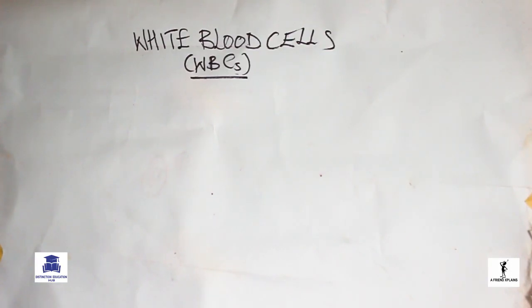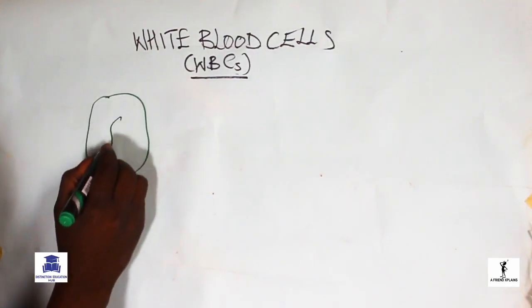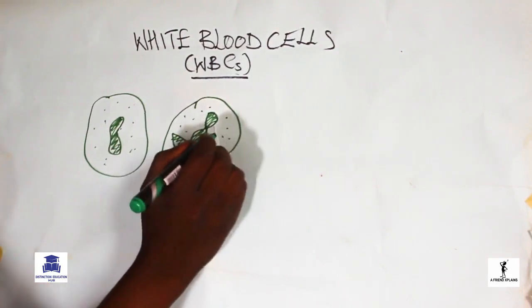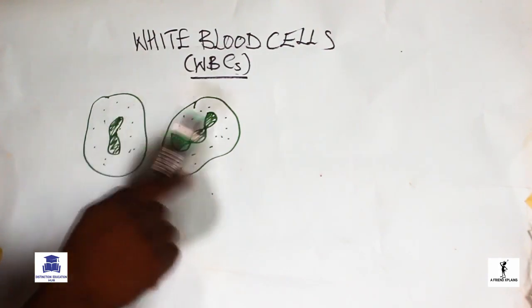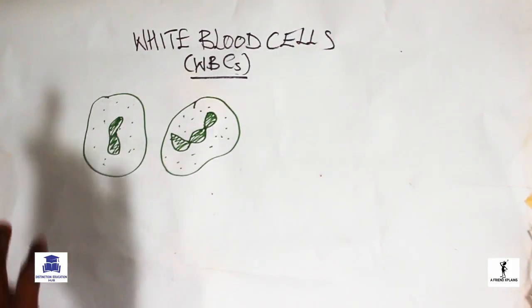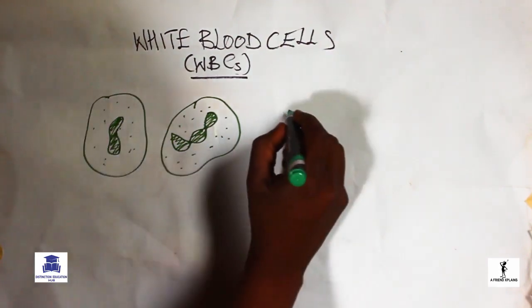To start with, I want to draw a simple diagram. So they look something like this. I hope you can differentiate them from the red blood cells. Now, unlike the red blood cells, the white blood cells have a nucleus. Some you can see having only one nucleus, and there are others that have a big nucleus, where the whole cell is covered by the entire nucleus.